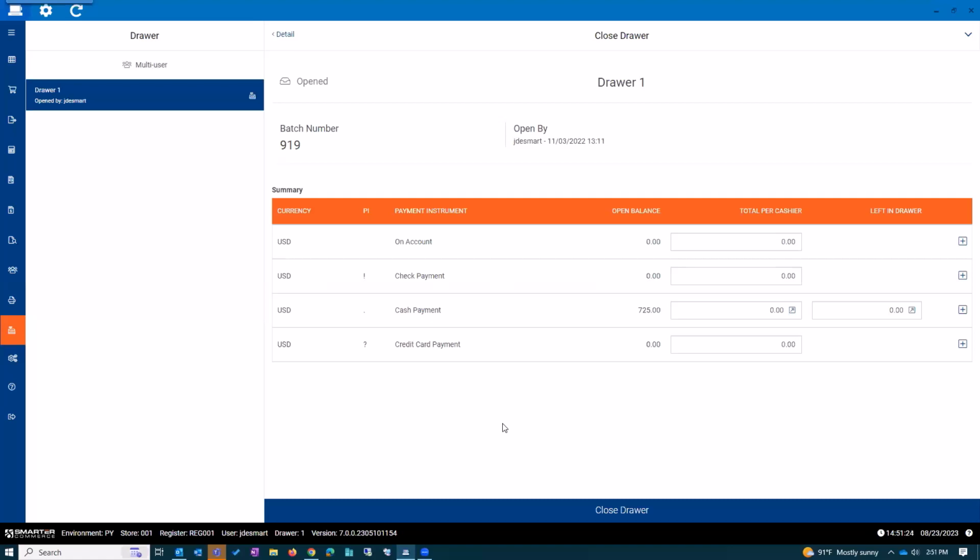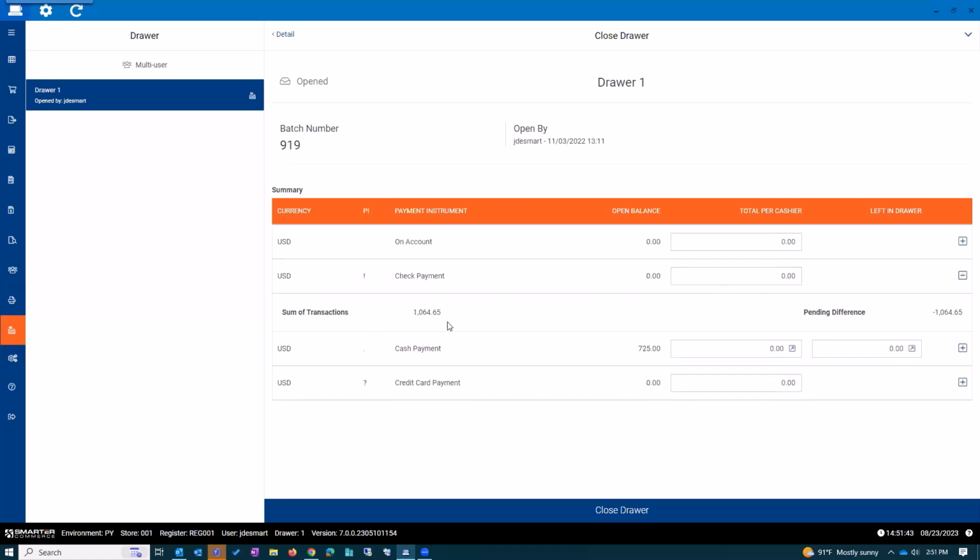Here, there's multiple ways of doing a closing. You can do what's called blind, meaning that the user has to themselves count the information in their drawer and put in the amounts, but they don't know how much they're supposed to have there. Or if you allow, you can let them know how much they're supposed to have, and then they need to count up and reconcile to that. And if there are any differences, then they need to add any notations as to what differences they found and possibly as to why.